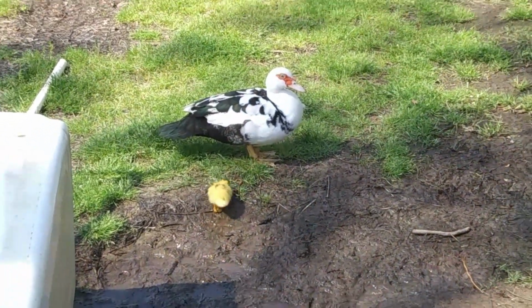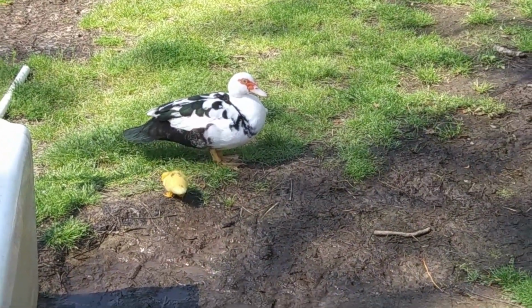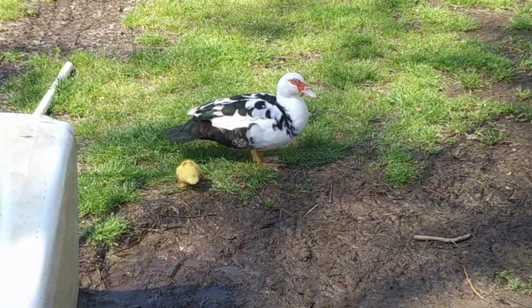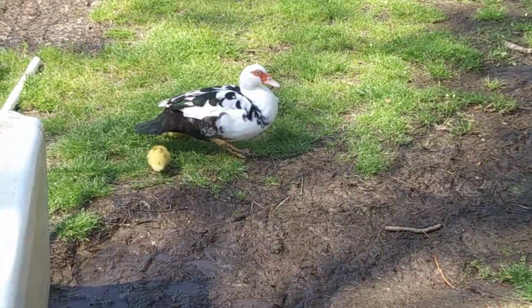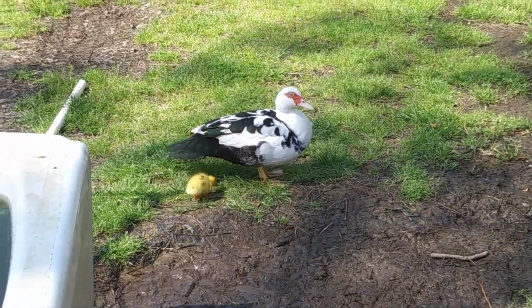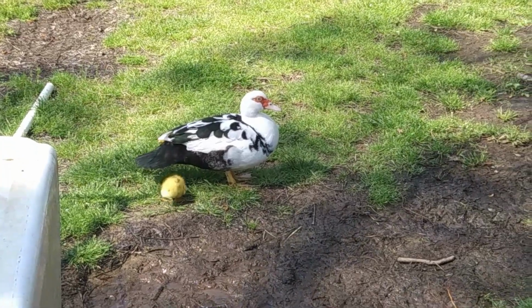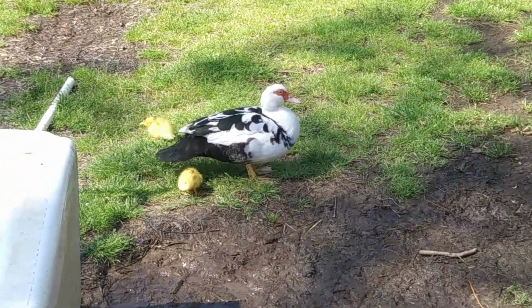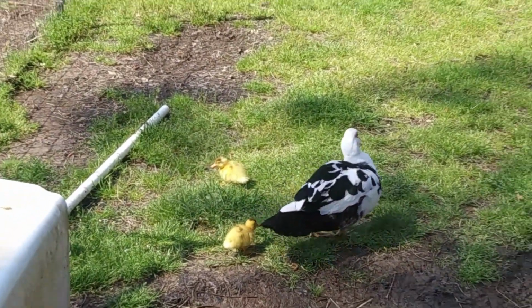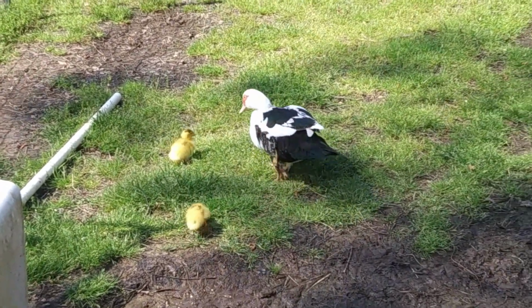She was that adamant that she wanted to sit on some eggs that she actually hid up underneath the hay rack, and she did hatch out 2 of them. So, guess we'll see how well they make it. Hopefully no predators get them. But nevertheless, they are cute right now. We enjoy the little babies while they're babies.